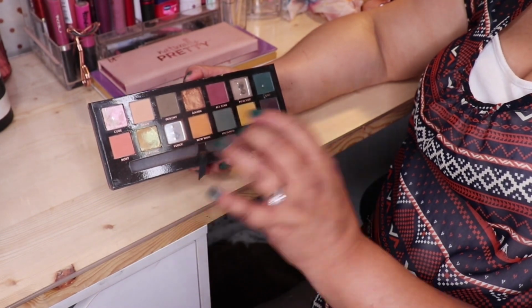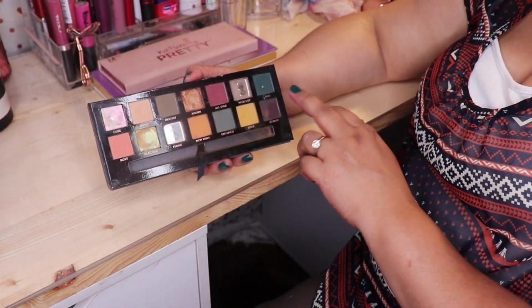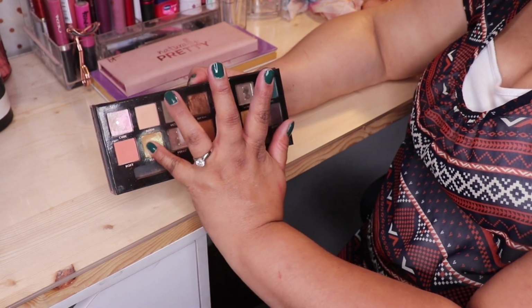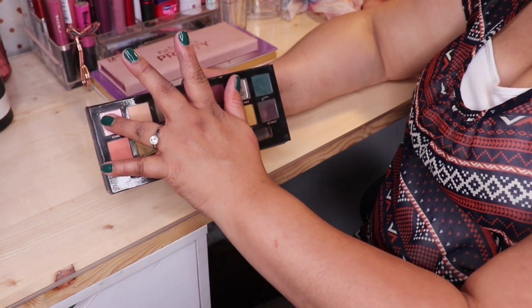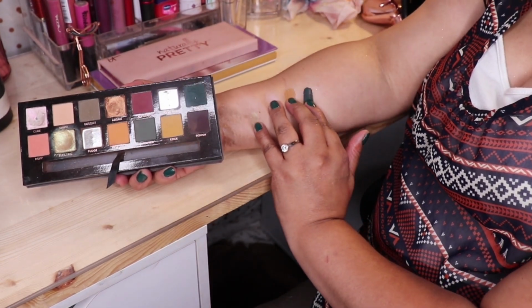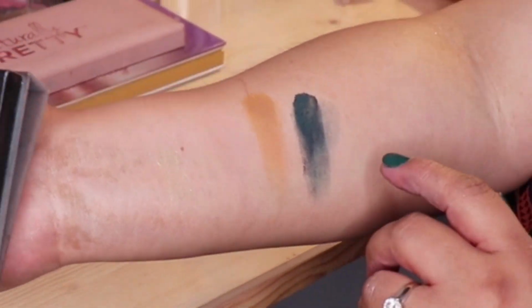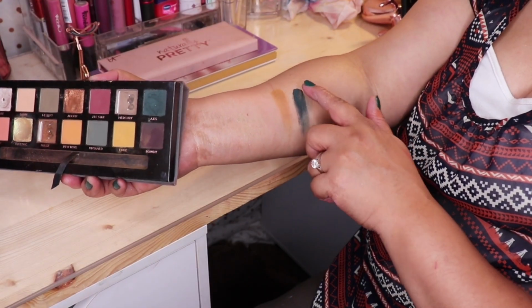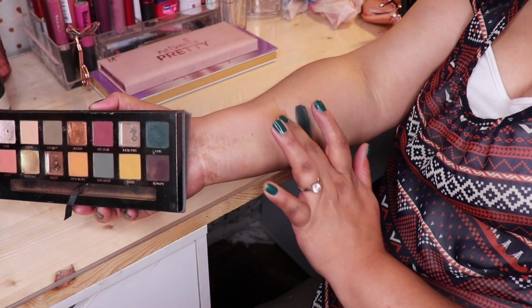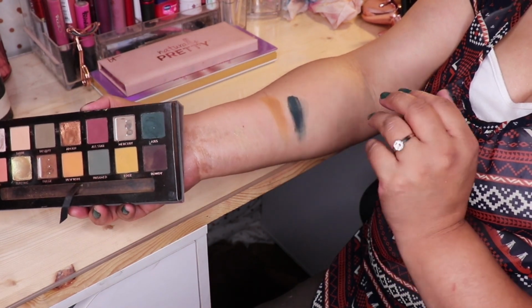They're so pretty. My favorite shade in here is this green one right here, this one, and this one. I don't know if you're gonna be able to see this one just because it's a little reflective, but look at this, guys. So freaking pretty. Look at that green. That is a forest green right there. This one's a mustardy, yellow brown tone.